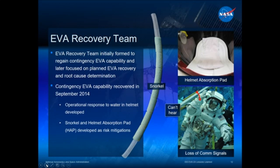To do that, we put a lot of things in place to help them. We put a snorkel in the suit that we built on orbit. We taught them some hand signals to make sure that they could communicate with each other if they lost comm, and a bunch of other things. Our mishap team worked very closely with the program to put those things in place so that we could do those spacewalks as safely as we could, and we did that. Next slide.